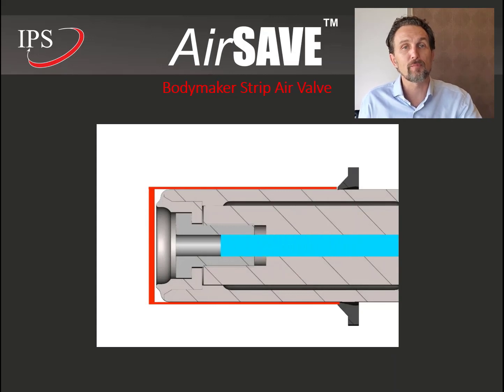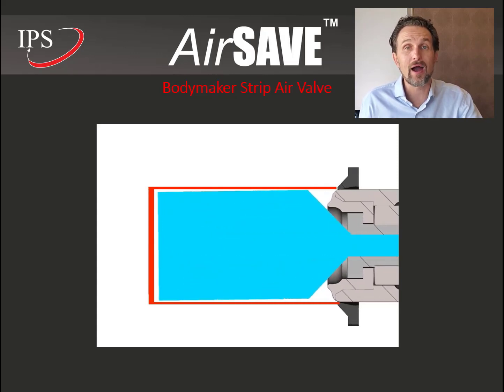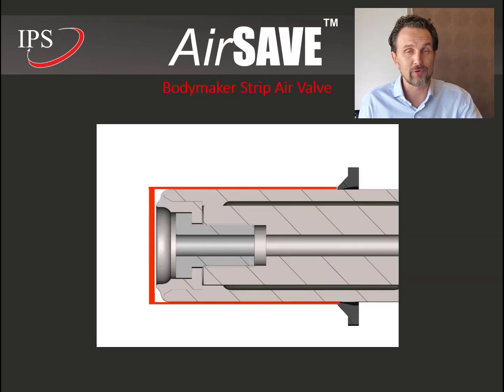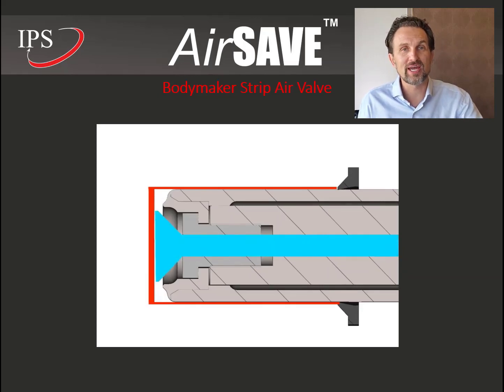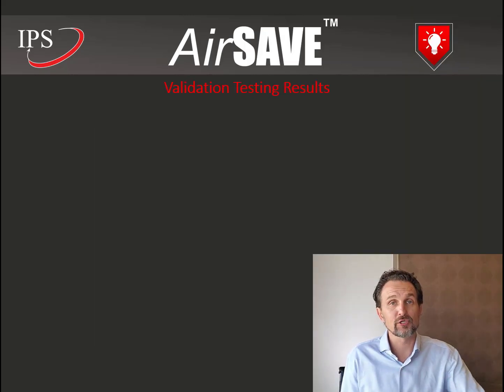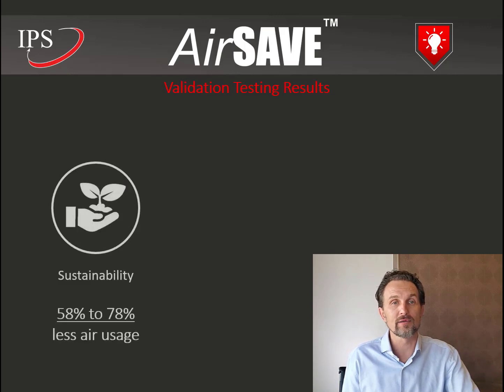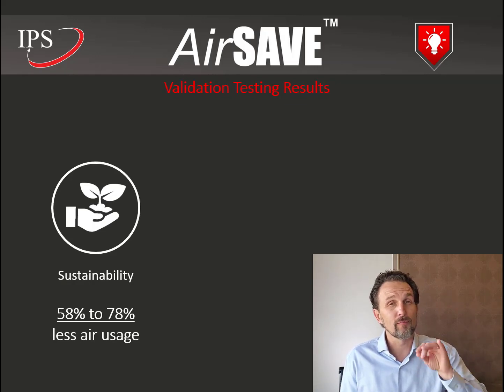So the purpose of strip air is twofold. One, the compressed air enters the can so that it does not collapse under the pressure of vacuum. And secondly, the strip air helps in actually pushing that can off of the punch. So we are extremely happy to share some preliminary results with you guys. We have a body maker that we've been testing for a number of months in the United States. And from a sustainability perspective, we are seeing compressed air savings from between 58 to 78%.